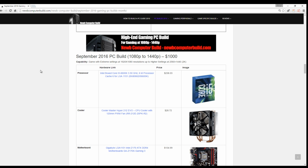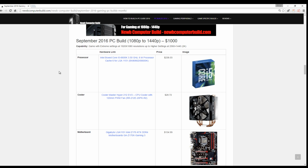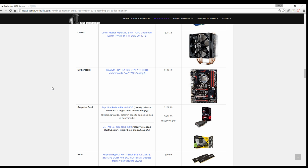and depending on the games, max out at 1440p if you want. But keep in mind, this is for those types of gamers. Again, we have the processor, Intel i5-6600K, $238.03. The Cooler Master Hyper 212 Evo, $28.72. And the motherboard here, we have this Gigabyte GA Z170X Gaming 3 board, only $134.99.